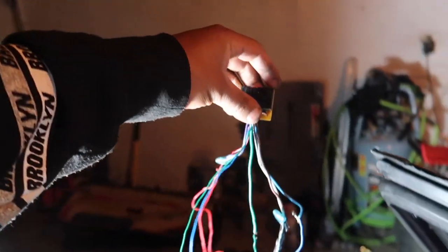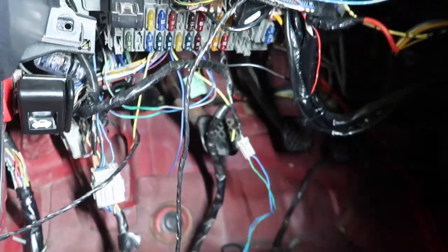The harness that went to the relay, I cut up and now I'm not using that anymore. The harness that I have here, let me move this light so you guys can see a little bit better. The harness that comes from the alarm itself is connected into this two wire pin here. We're gonna solder these in just so I don't have to worry about them coming loose, because if they come loose, I'm not gonna have my switch.